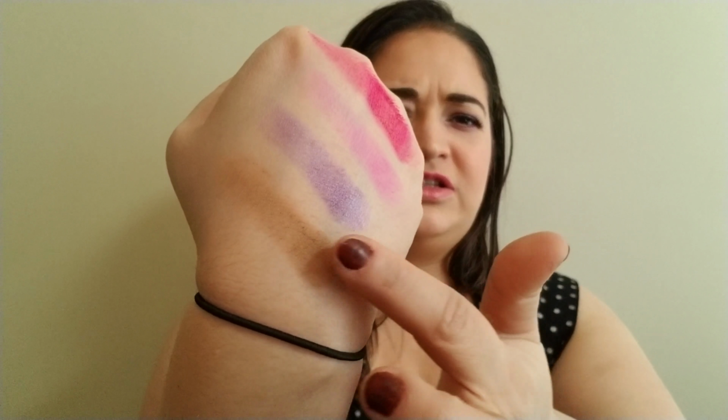This is part of my project pan, so I am getting a lot more use out of it now. And I'm really liking it. It's matte. I'm wearing it today. And I feel like it's just that perfect cool toned, but not really too cool toned color. Here's the swatch. It's this right here.